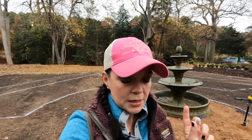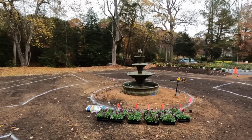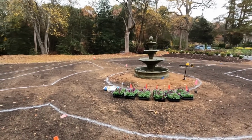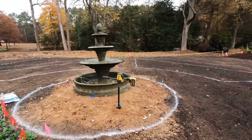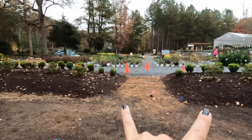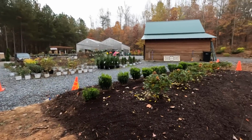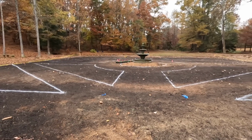Today we are focusing on the flower bed right here surrounding the fountain. The fountain, of course, is in the center of the garden. You can see all the different outlines. Let's walk over here though and give you a perspective from when you first enter into the garden. The main entrance to the garden will be here from the shrub lot. Of course, you saw us plant these two flower beds last week. Everybody is doing fantastic. We're going to turn around here nice and slow to give you a perspective.